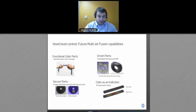Some future technologies, examples of things that you might be able to do with this in the future, would be things like functional color parts. So that's parts that are strong but are still highly colorful, and we can basically deposit agents in areas all over the place that have different colors. We can get a high degree of color accuracy. So the other things we could do potentially is if we're printing something like conductive traces or metal nanoparticle dispersions, we can actually print conductors or wires into your part.